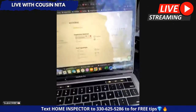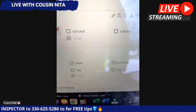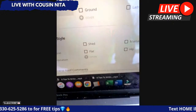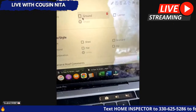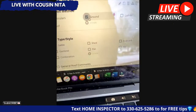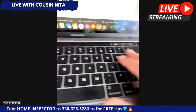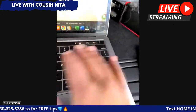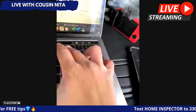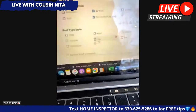Now I'm at my roof. Now, see, the first question is inspection method, meaning how are you inspecting the roof? Well, I'm going to add, I'm on the ground because I'm not getting on the roof, and also drone for aerial footage. Don't mind the typos, okay? So that's what I'm using.